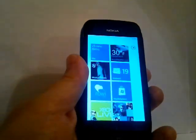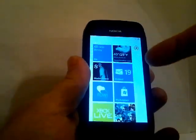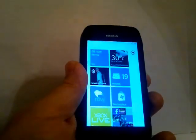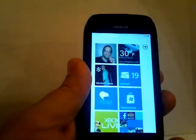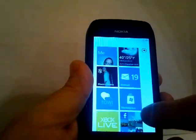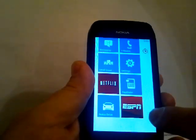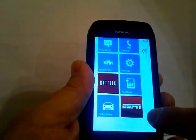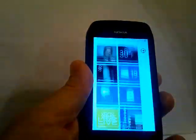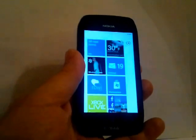First thing you notice here is the live tiles doing their thing. I have the weather right there. I have the me button, or I'm sorry, the me tile. It's showing me that I have 68 new items that I need to look at. I have a Hotmail here, and everything else is just stuff that I would set up. This does have the ESPN exclusive tile. Other than that, let's dive in and get used to what exactly Windows Phone does.